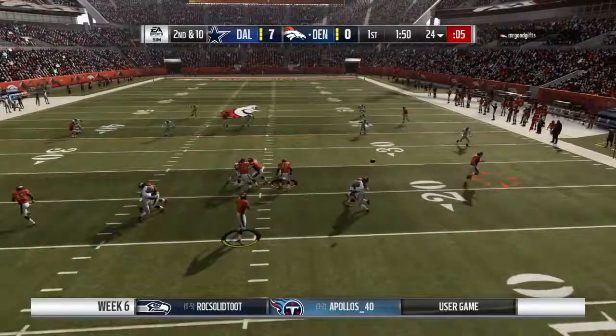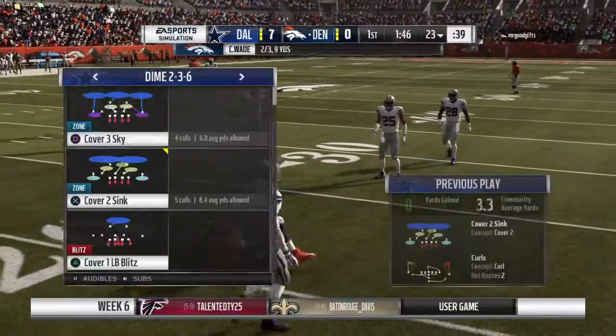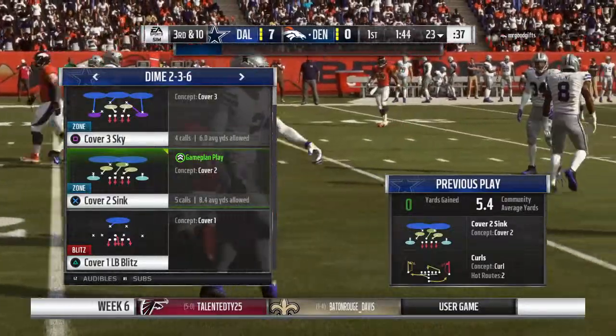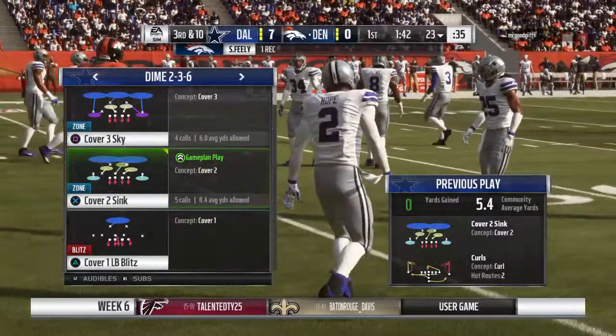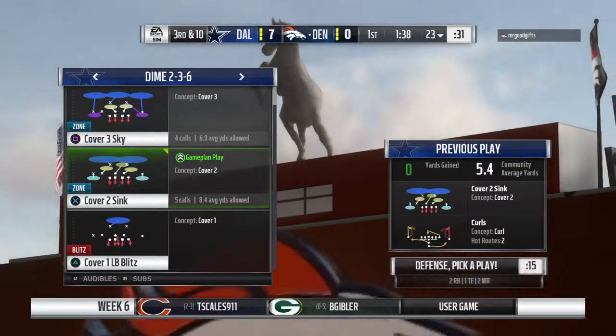He'll try again with the arm here on 2nd down. Firing quickly here, and that's complete. No gain that time on the completion, and it'll be 3rd down. A defense loves to hang their hat on that, don't they? You get a guy that catches the ball, but you stop him for no gain.